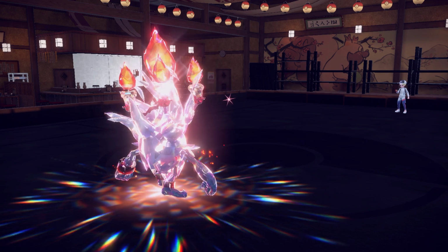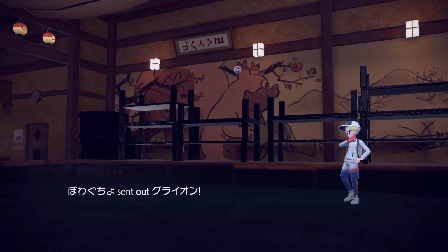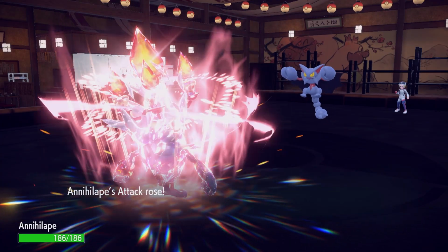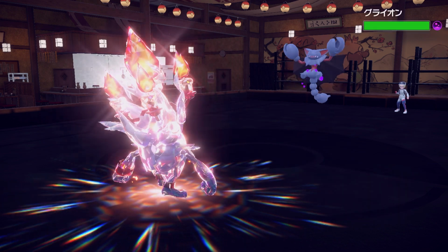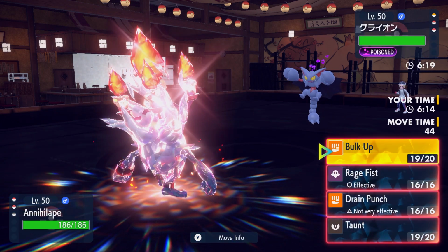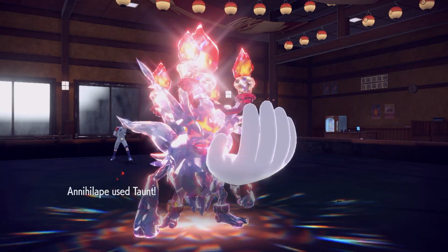And if they don't switch, yeah, they're switching now. That's great. The scary thing is, I don't know what they're going to go into, but it's Gliscor. Oh, man, that's so annoying. Now they can go Earthquake on me. I could Taunt this, too. I'm actually really tempted to Taunt Gliscor. Although, like I said, they're probably just going to click Earthquake, but I'm going to do it anyway, because if they ever get behind a sub, that's also a problem.